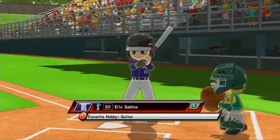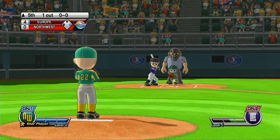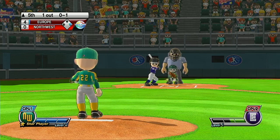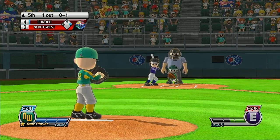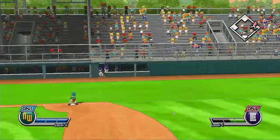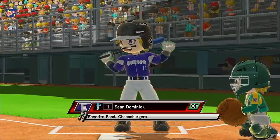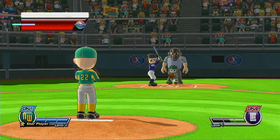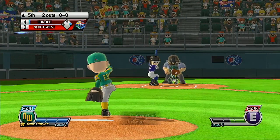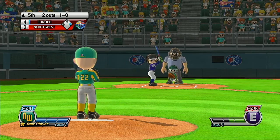Now batting, left fielder, number 20. Strike. Two down. Infield fly, and the batter is out. Now batting, center fielder, number 11. Ball. We're just waiting for a good pitch here anytime now. That's a ball.